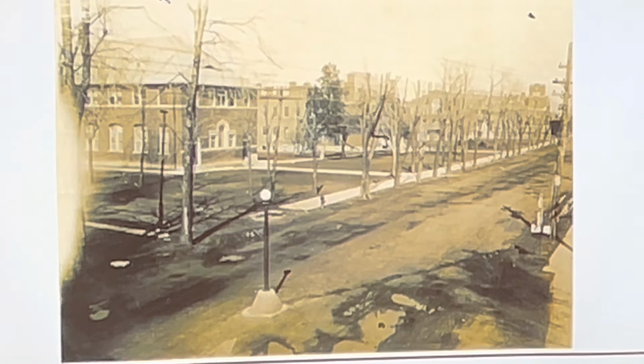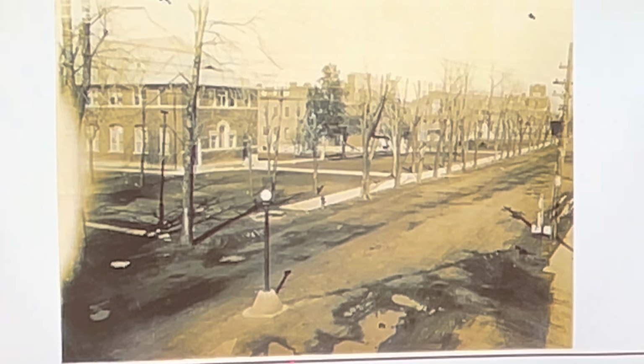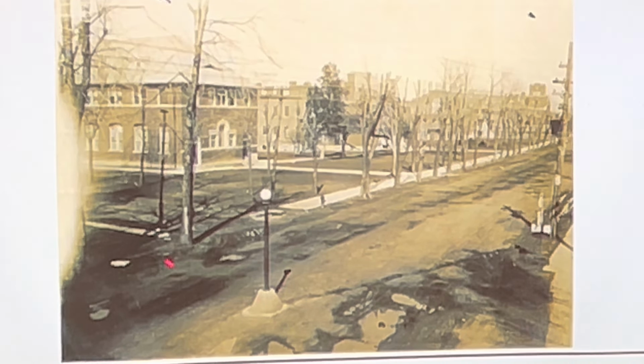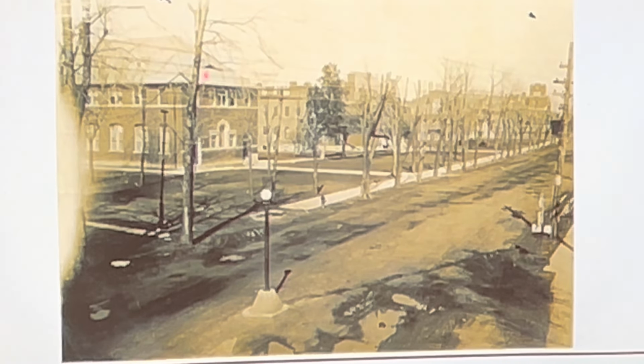Here is a glimpse of the campus. Notice the street light in the middle of the intersection. This is Main Street. This is what we call Highway 47, or they call the Hopewell-Marthansville Road. You'll notice concrete sidewalks and then mud roads.